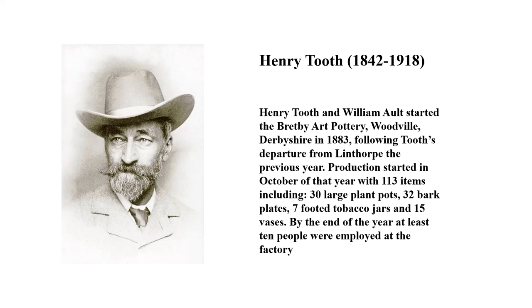There are records that tell us that production started in October of 1883, that year, with 113 items being produced: 30 large plant pots, 32 bark plates, 7-footed tobacco jars, and 15 vases. It was an interesting assortment for what must have been their first full commercial firing. By the end of the year, so successful had the pottery become that at least 10 people were employed at the factory.